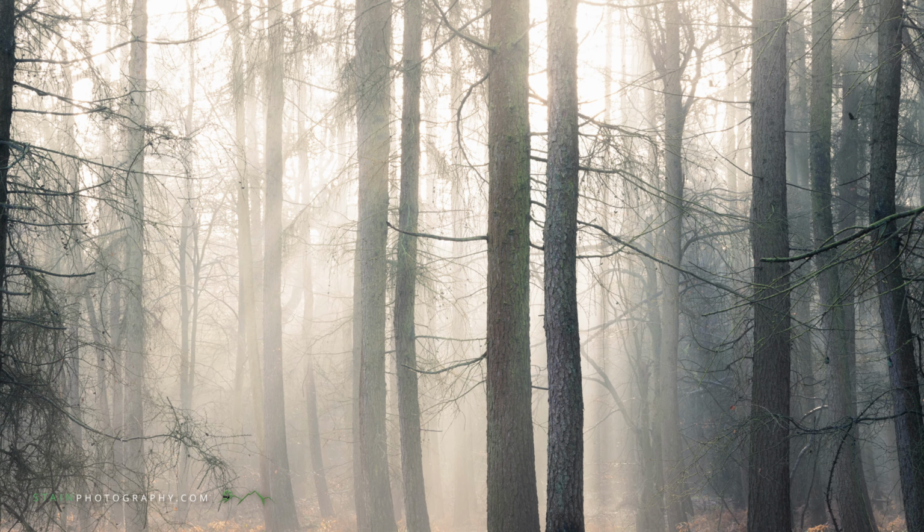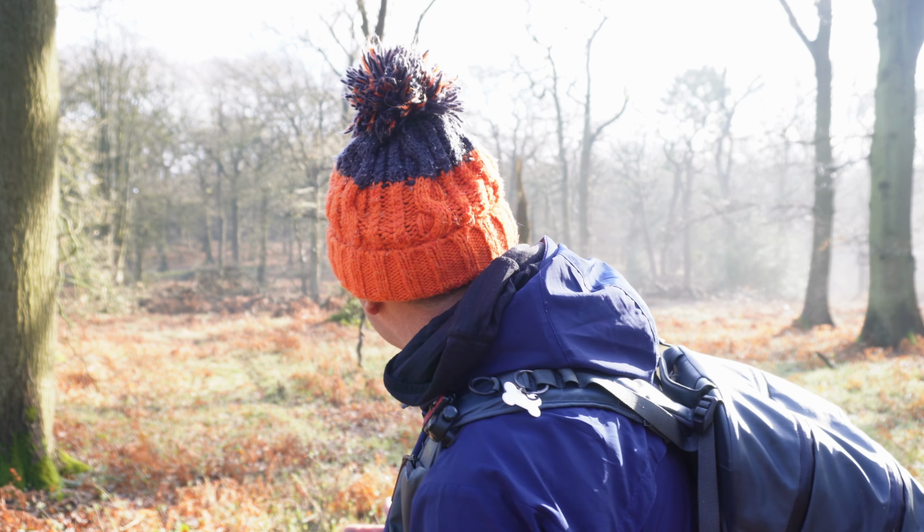We've still got this atmosphere. This is probably 2 hours later. We've still got nice atmosphere. And I think it's just the warmer sun this time of year now starting to evaporate all this moisture that we've had. So for the next few days, I guarantee in these woodlands it'll be like this.